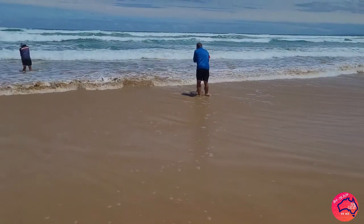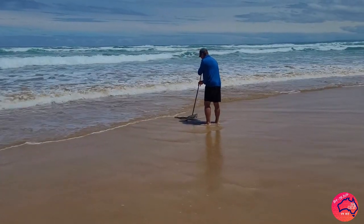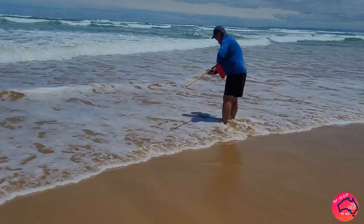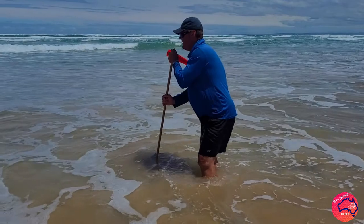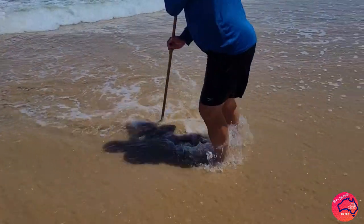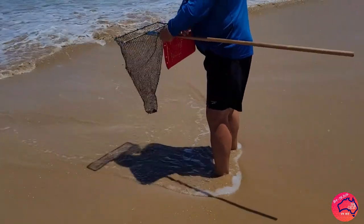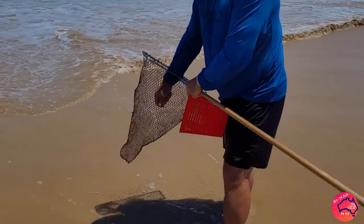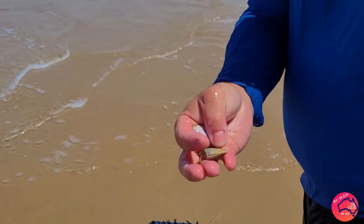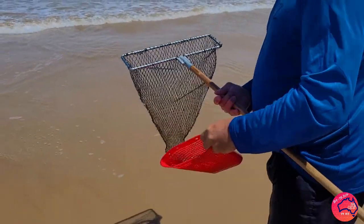Shuffle. Theory is twist your feet into the sand, loosen the cockles, the water washes over, brings the cockle up to the surface, goes in the net, and voila, you have some cockle. I'm going to catch a cockle now. Oh, well done. Cool. He's too small. Okay, yeah, fair enough. 3.5 centimetres. Cool. Thank you.